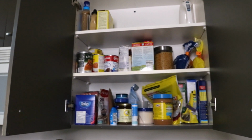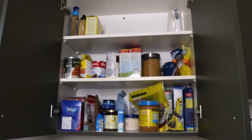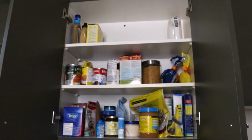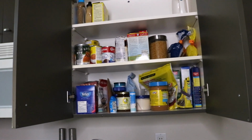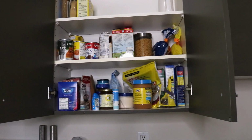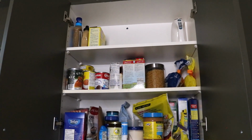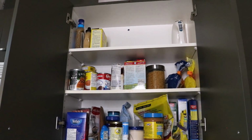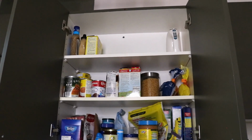So yeah, there's the cupboard. I think it doesn't look great. It's never going to look perfect. It's never going to be an Instagram worthy cupboard, but this is real life. But it definitely feels a bit more organized. I know exactly what's in here, and there's a few things that I'm going to be using up in the next few days, which I'm pretty excited about. And that will clear it out a little bit more, and I can go do some planned and actually proper shopping for things that I need.